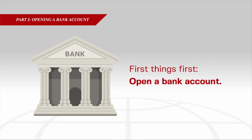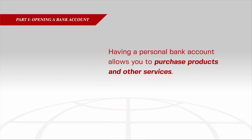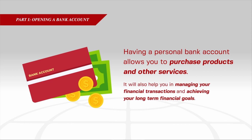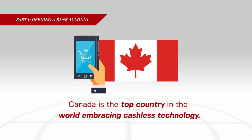First things first, open a bank account. Take note that the majority of payments in Canada are through banking and online transactions. Having a personal bank account allows you to purchase products and other services. It will also help you in managing your financial transactions and achieving your long-term financial goals. Canada is the top country in the world embracing cashless technology.